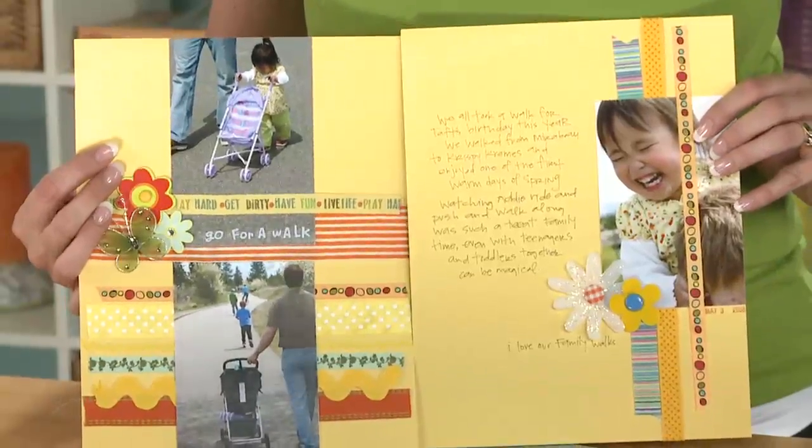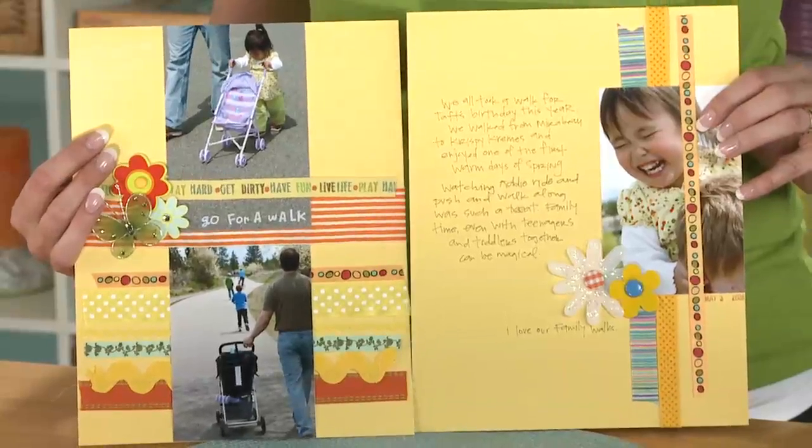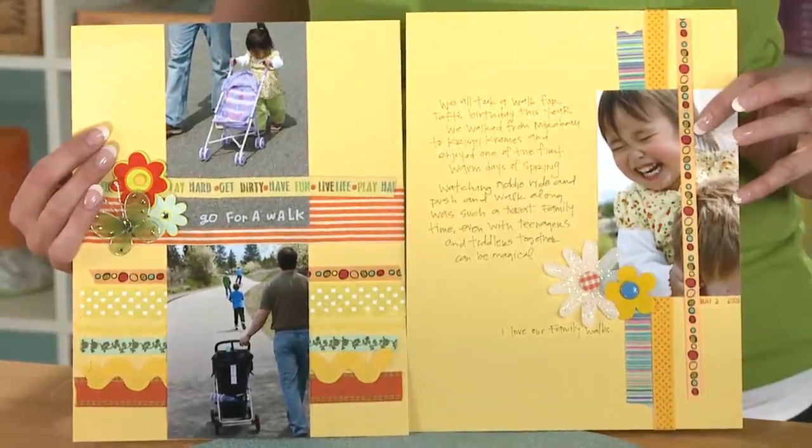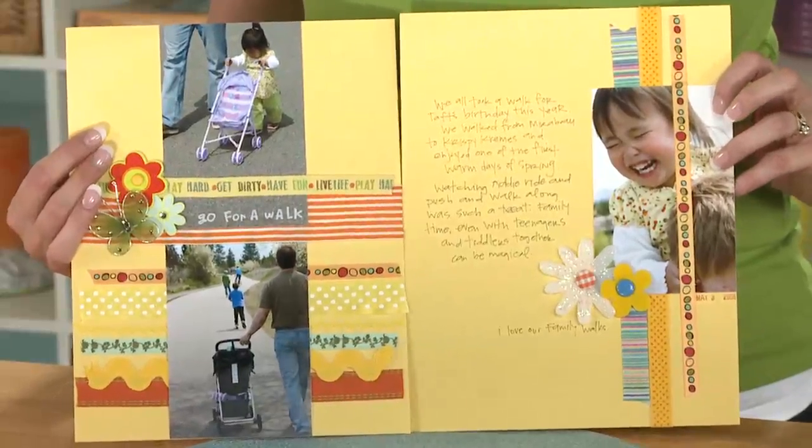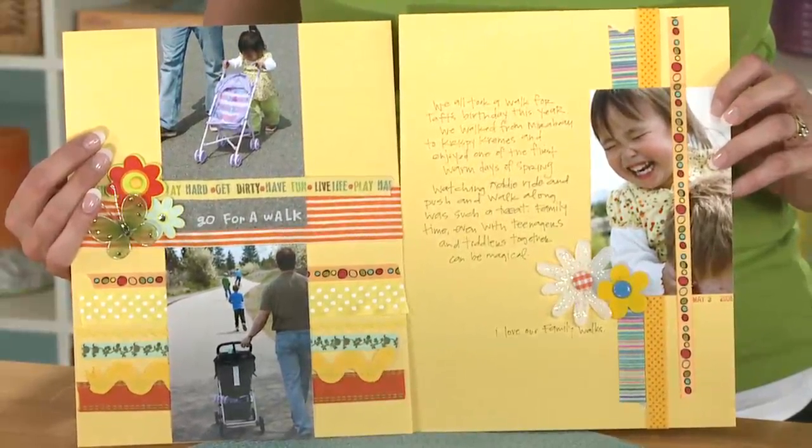And last of all, and probably most important, you can get good at recognizing the color of your memories. This was, after a long winter in Spokane, the first walk that our family had taken together in the spring. And yes, Addie has a little yellow shirt on, but the color of this memory is also yellow.